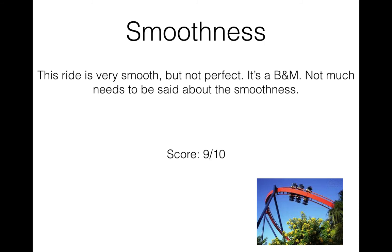And smoothness, the ride is very smooth. Not perfect, though. It's a B&M. This thing was built like 2004 or something. This thing was built in this millennium, so it's still relatively young. It's probably 10 plus years old at this point. But still, it's a B&M.